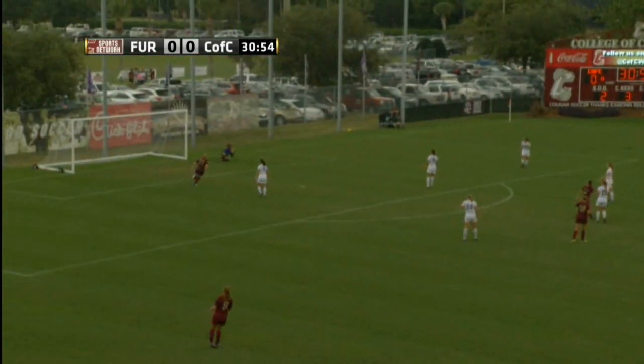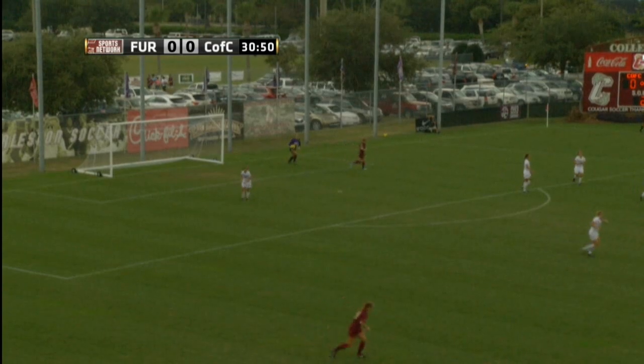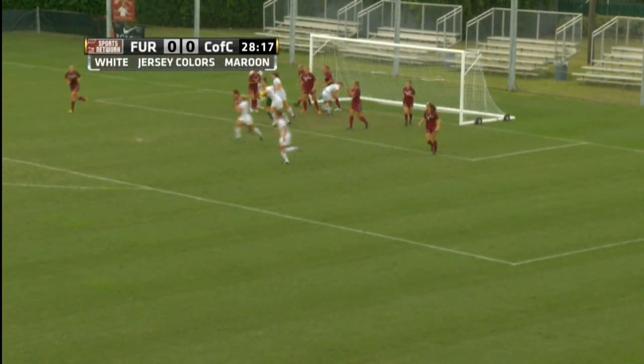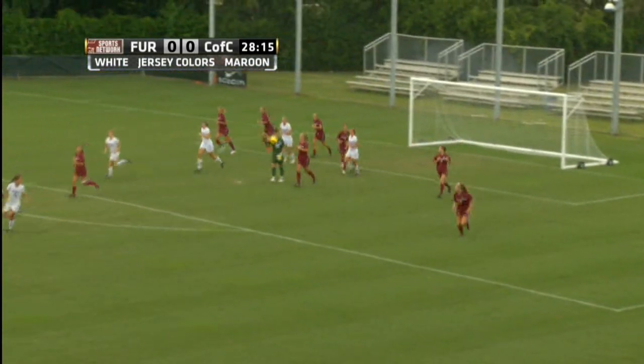Just outside of the box. There's Hull with it. For Furman, as she'll take the corner here. Goes far side post. Sarasola, great save. Just hands up right there.